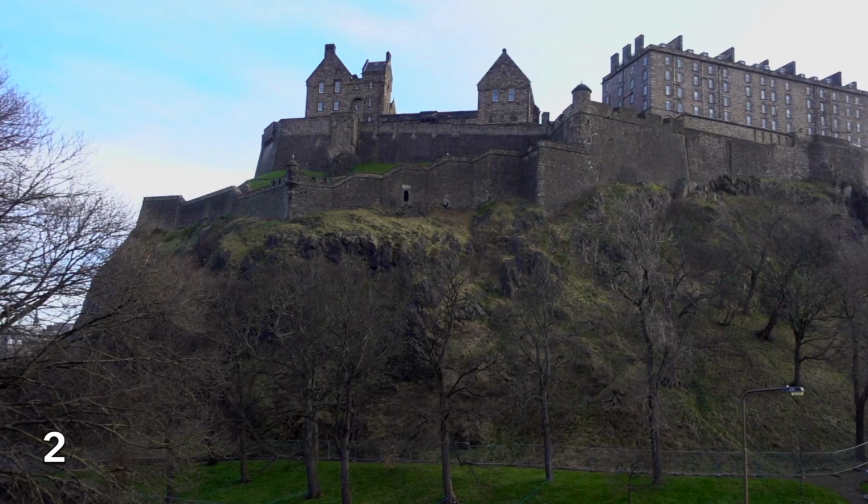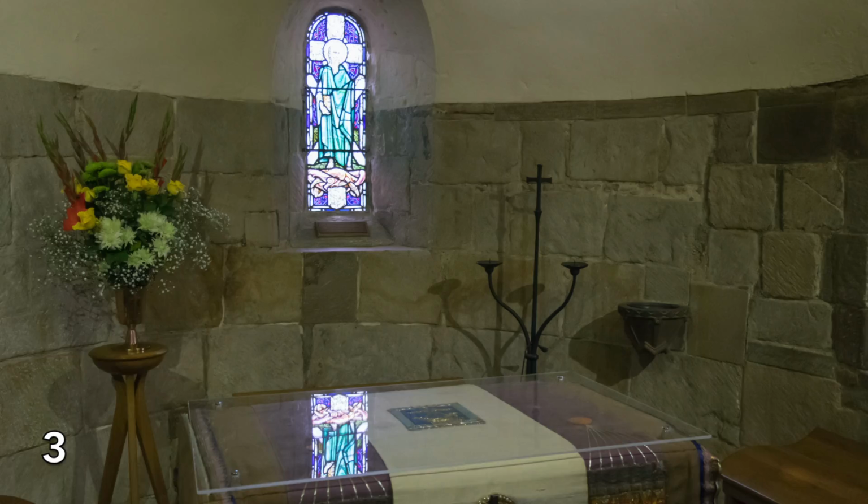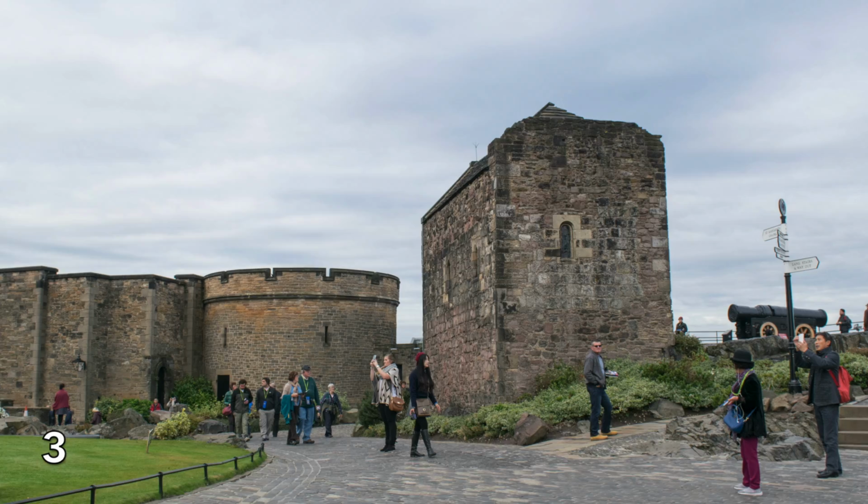St. Margaret's Chapel within Edinburgh Castle is the oldest building in Edinburgh. Built in the early 12th century, St. Margaret's Chapel is the oldest surviving building in Scotland. It pays tribute to Queen Margaret, who, according to legend, died of a broken heart in 1093 when she received news of her husband's death.